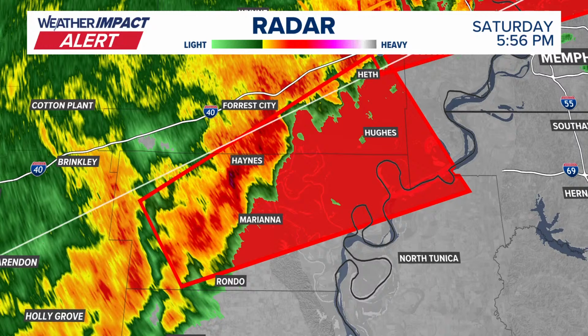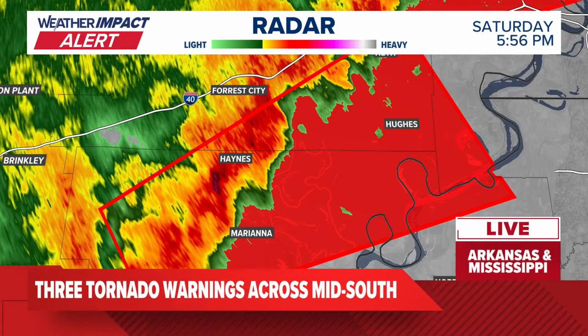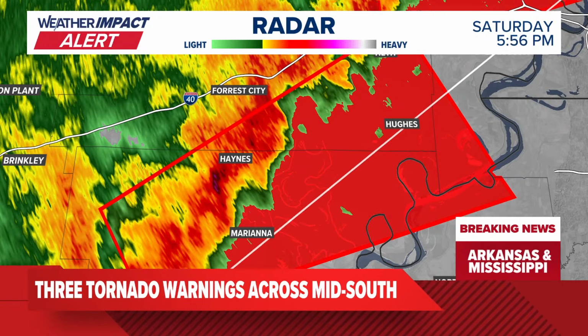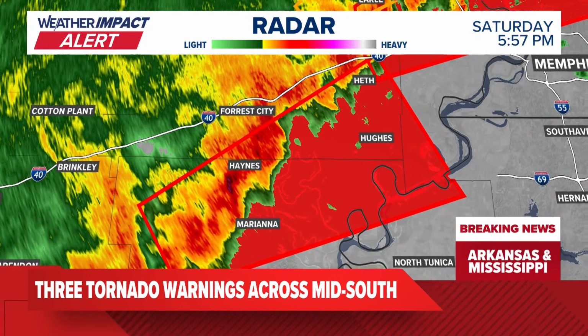We're going to continue with these threats around the area. This is just into parts of Cross County and south of Crittenden County. We've got the chance for that tornado to move in very quickly. Many of these areas, I should also say St. Francis County, my mistake, many of these areas could see a tornado drop down in any given moment, so you want to be in your shelter at this time.